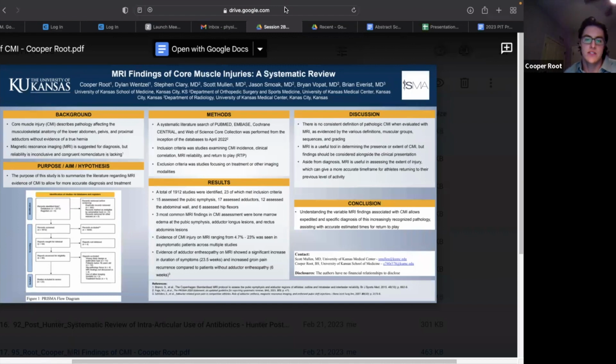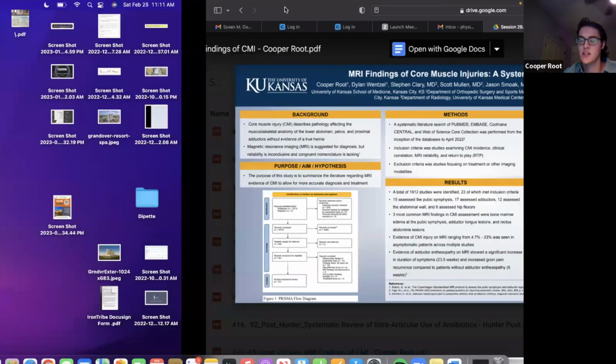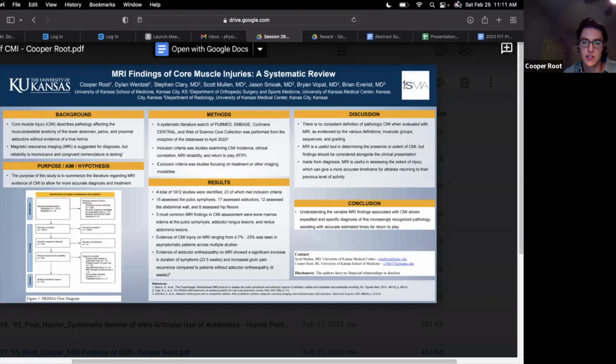A total of 1,912 studies were identified. 23 of these met the inclusion criteria. 15 of these studies assessed the pubic symphysis, 17 assessed adductors, 12 assessed the abdominal wall, and 6 assessed the hip flexors. Those were the most common anatomic locations that were included. The 3 most common findings were bone marrow edema at the pubic symphysis, adductor longus lesions, and rectus abdominis lesions. Definition of lesion differed quite a bit depending on the study.